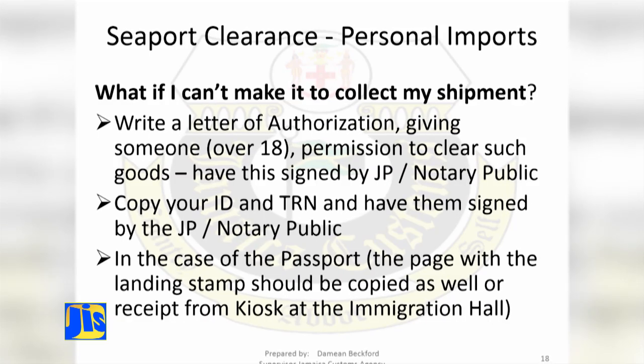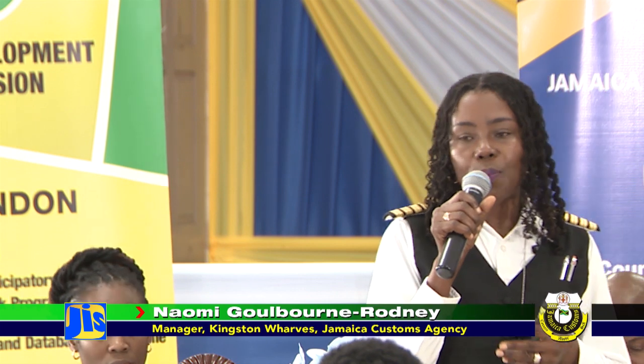We always try to cover the importation of personal and commercial items, as we've realized that this is an area which affects all Jamaicans, whether you're an individual shipping a package or you're operating a business, small or large. What if I can't make it to collect my shipment? You write a letter of authorization giving someone over the age of 18 permission to come and clear that shipment on your behalf. You take a copy of your passport and your driver's license, and you also put a note, and you get that signed by a Justice of the Peace or Notary Public.